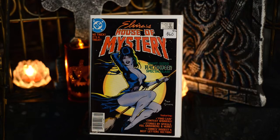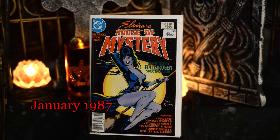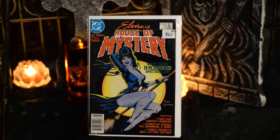Yes. Now, next up, we have Elvira's House of Mystery, issue number 11, last issue from January of 1987. This is the giant-sized Halloween Spectacular. In '86 and '87, DC Comics published a new anthology series, Elvira's House of Mystery. It would last 11 issues, plus a special. This series was a quasi follow-up to the original series, with famed horror movie hostess Elvira temporarily taking over the job as caretaker of the House of Mystery, introducing horror stories similar to the original series.